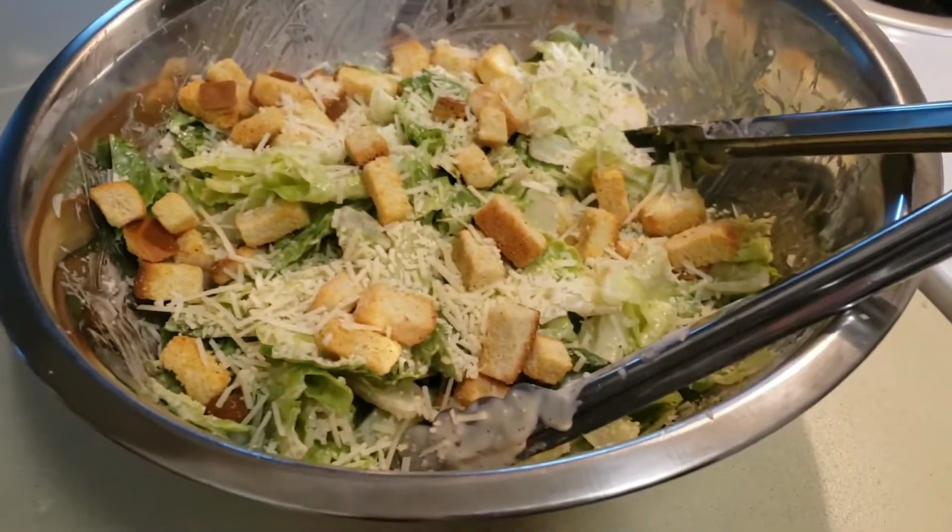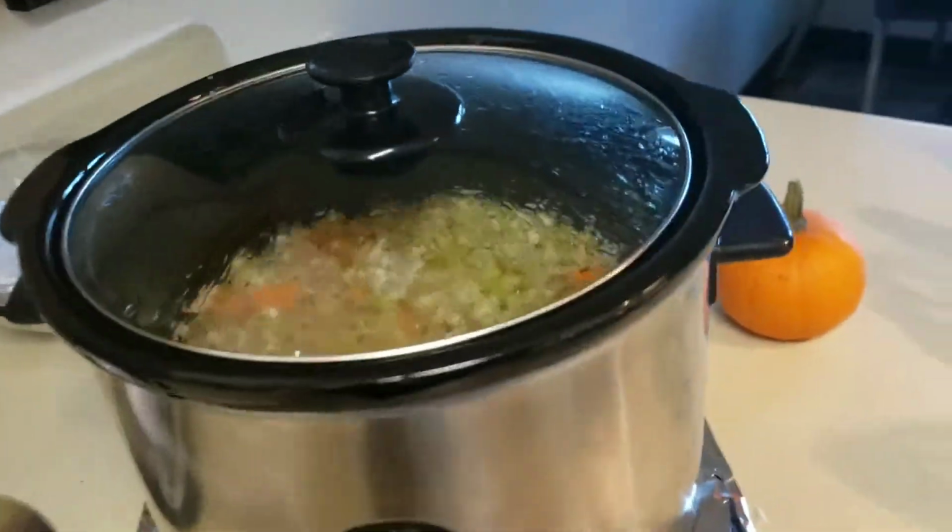Anyways, I bought some Caesar salad to go along with the soup, which is coming along.